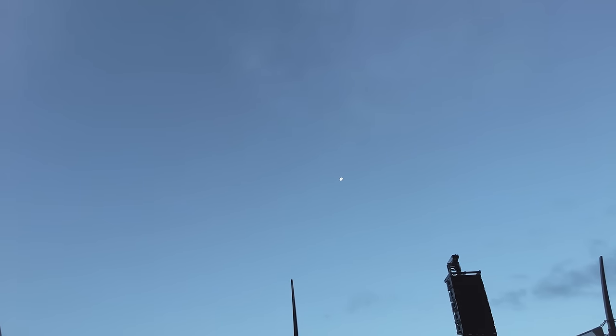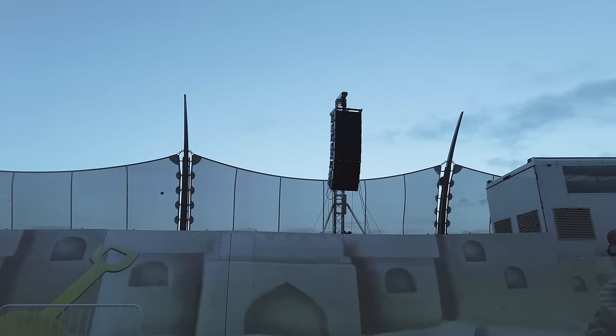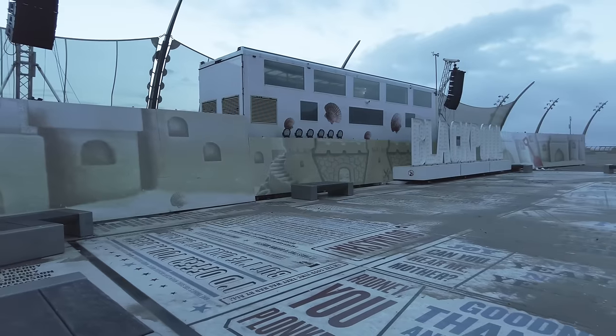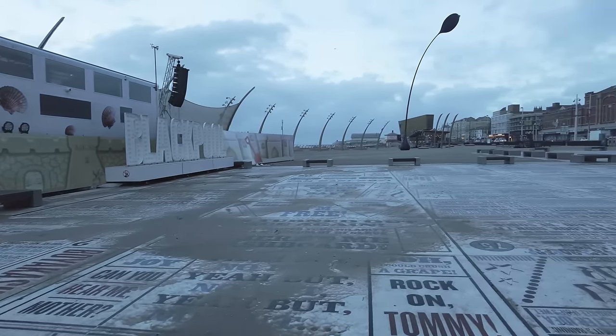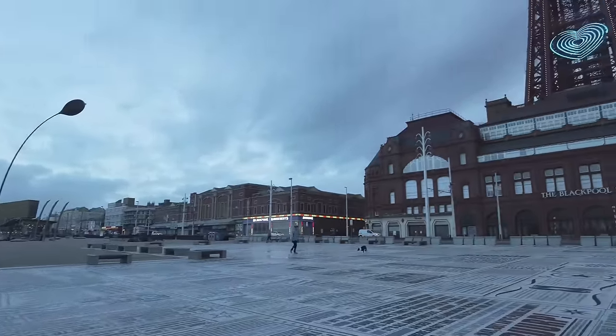It's a waning gibbous moon. Oh, it's a nice looking moon there. Anyway, how are we looking on the comedy carpet? Quite a lot of sand. Look at that there. Let's check out the tower, shall we?